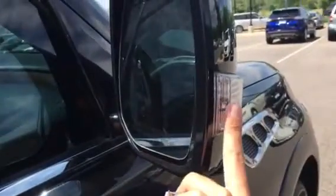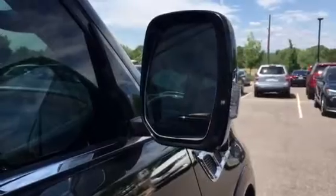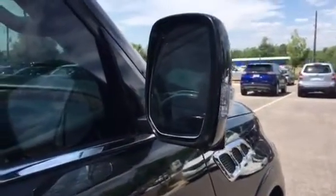They are insane. They tilt down when you back up. They're heated, they're auto dimming, and they're power folding, and they have a turn signal indicator integrated right into the mirror. They also have the around view monitor camera just underneath. So they're very technologically savvy themselves, kind of like the rest of this car.